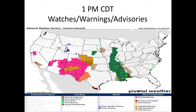So here's the 1 o'clock p.m. Central Daylight Time watch, warning and advisory map. As you can see, a broad part of the southern Mississippi Valley into the Missouri Valley and into parts of eastern Iowa, western Illinois, southern Wisconsin, and a little bit of Minnesota as well, are under flash flood watches. This is being issued for the potential for over 3 inches of rain, potentially up to 5 inches in some locations. You can also see some wind advisories across parts of the Mississippi Valley and into sections of the plains as well. You can also see some high wind warnings in effect.